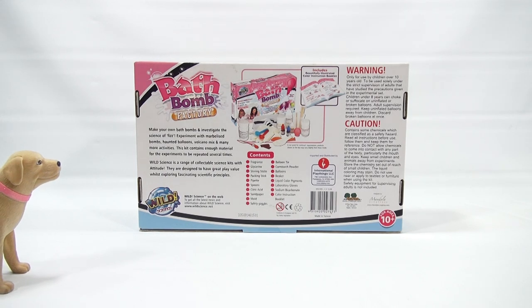Never. Wild Science is a range of collectible science kits with attitude. They're designed to have great play value whilst exploring fascinating scientific principles.